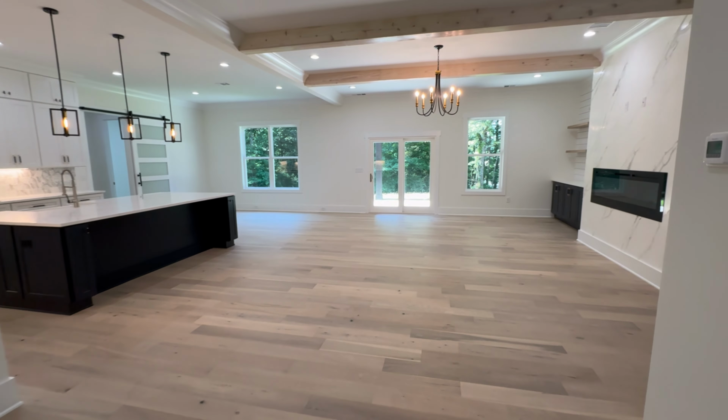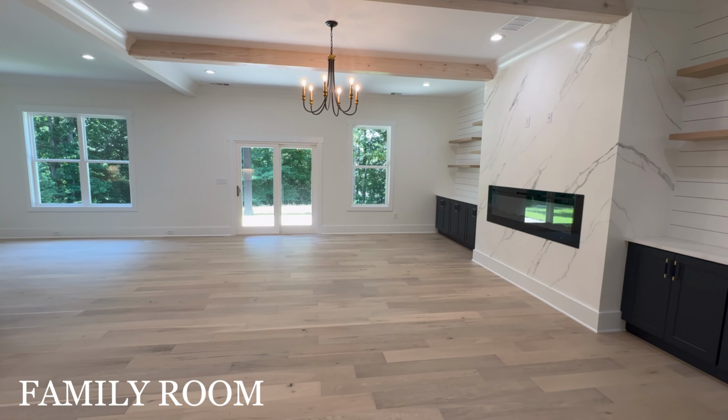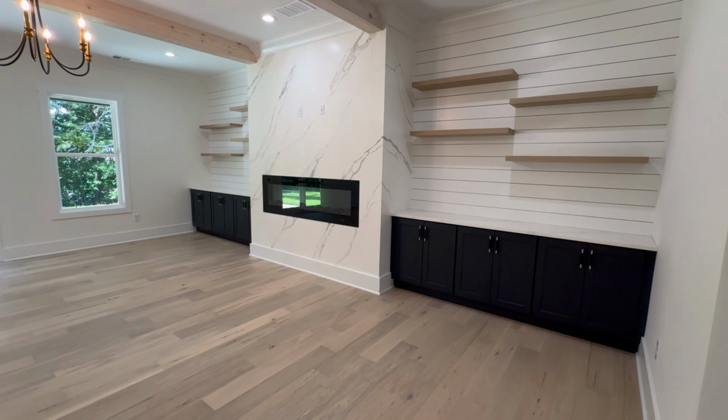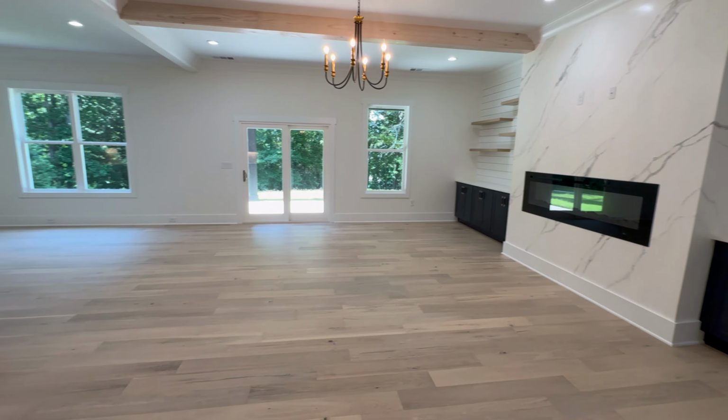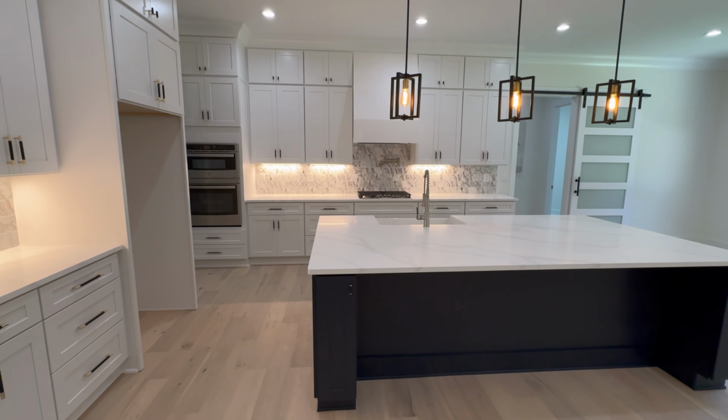You keep walking and you will find the beautiful family room. Here you have a modern fireplace, built-in bookshelves, and you can see all the beautiful windows that allow plenty of natural light. Now let's talk about this amazing kitchen.